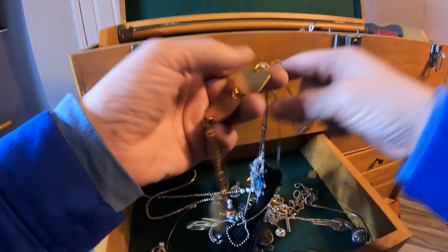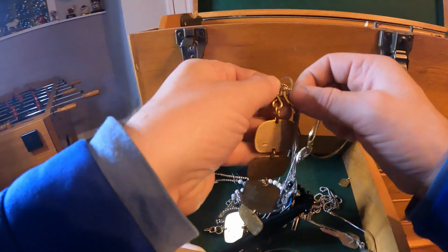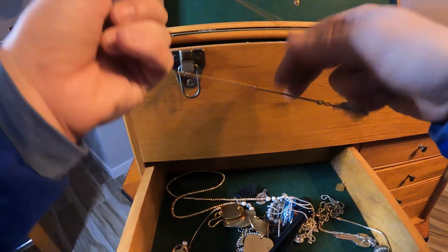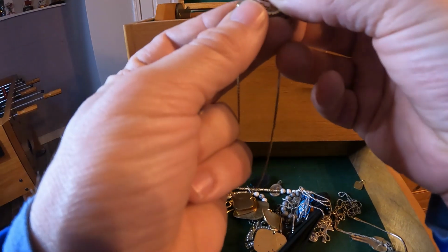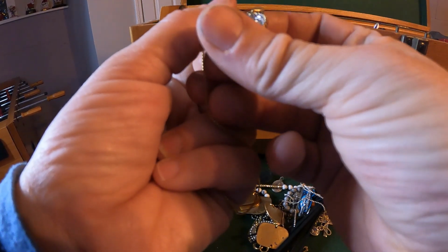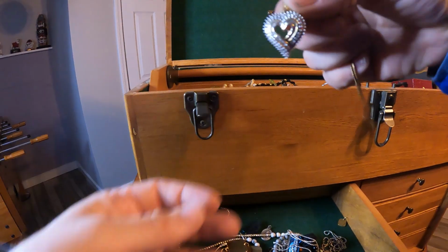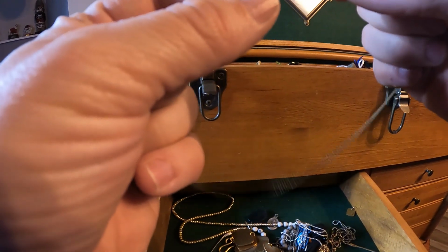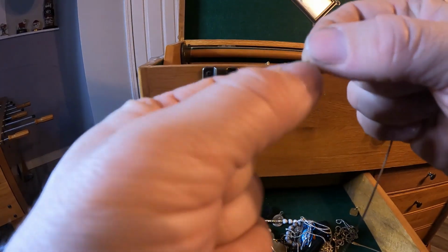Once again, we got a little bit of a tangled mess here. We've got the heart here. Let's see. It does have a marking on it. It is actually 10 karat on this heart pendant right here. 10 karat gold. And the chain, okay, the chain has a marking on it.